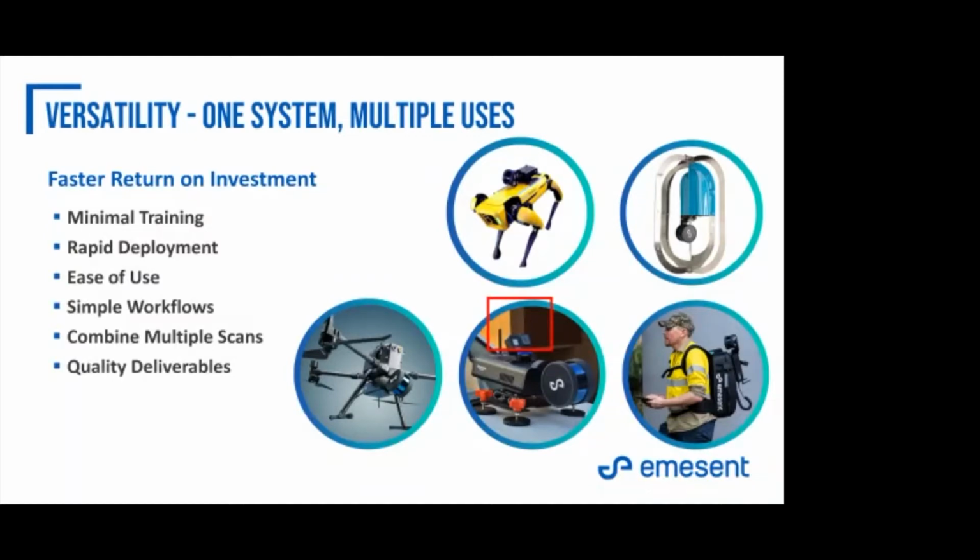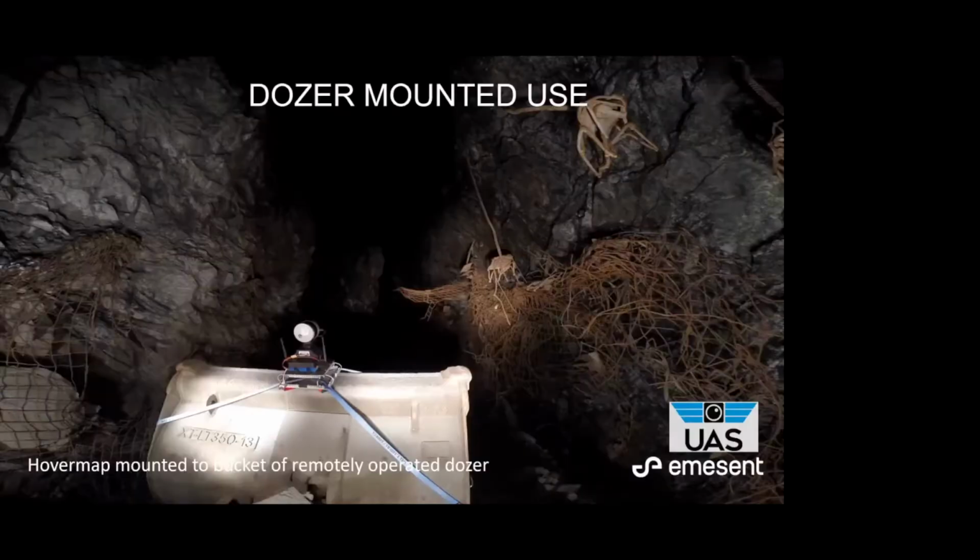We can teach someone from very little experience to being flying underground by themselves within a day or two. Rapid deployment. You can move from site to site very quickly and easily because of its easy use and simple workflows, and setup time is very short. Usually I tell people that if we're not up in the air or started work in 5 minutes, it's because we're talking too much. So we can combine the multiple scans, which is all part of this versatility, and that helps us develop the quality deliverables that we're after.